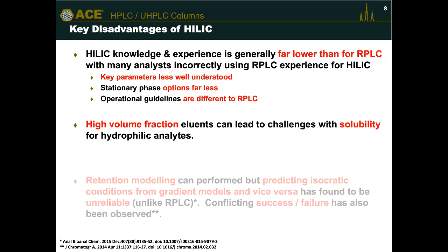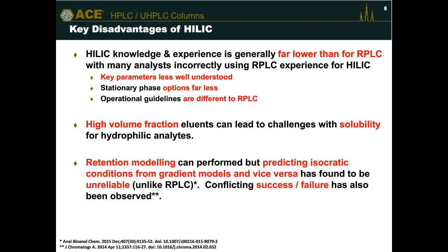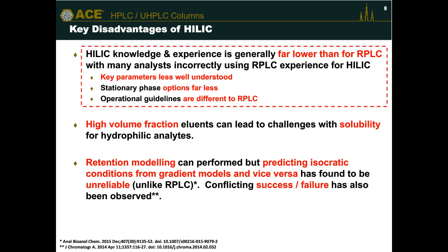With regards to retention modeling, which is quite commonplace in chromatography now in developing methods, experiences with retention modeling in HILIC we've seen have been mixed. There are many observations in the published literature, and we've seen mixed reviews between success and failure. We've highlighted the top part in terms of HILIC knowledge and experience. We really wanted to address this, and hence the reason for today's presentation.